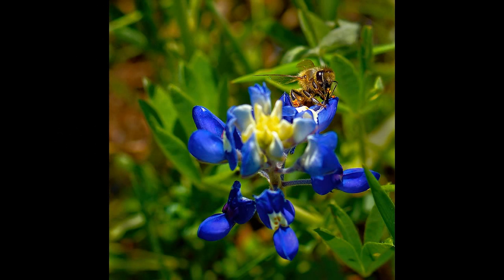This is sort of an interesting image. The two bees seem to be really great focus and really sharp, and there's parts of the bluebonnet that are sharp and in focus. But the middle part where the yellow is totally out of focus, which is distracting. And then the background is really competitive with the foreground.